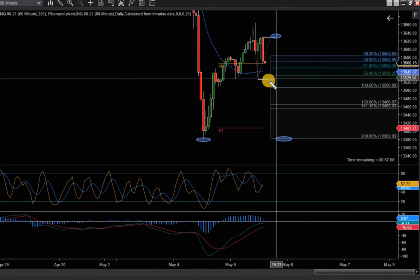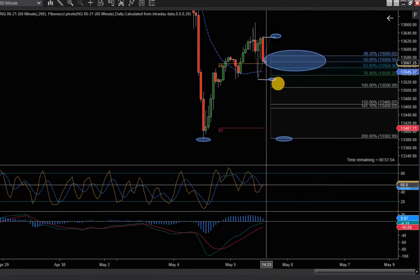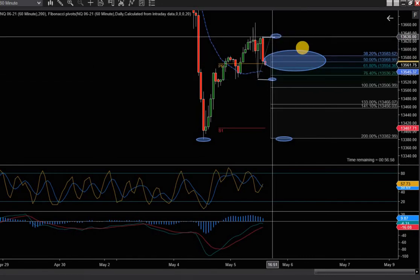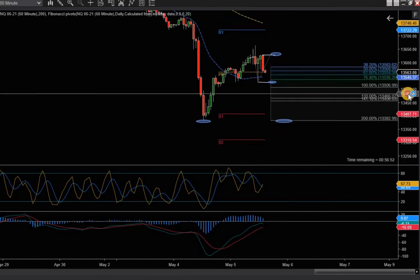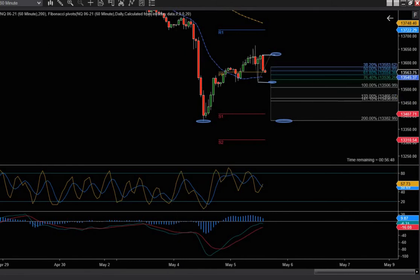So again here, traders, here's your buyers, here's your sellers, and in between we have all this chop. I would certainly wait for a close below sellers and or above the buyers, and then we should have some momentum follow through. So that's what we've got going on NQ. This is a 60-minute chart. I don't have anything on RTY set up just yet, so I'm going to skip that for now.